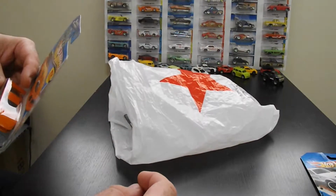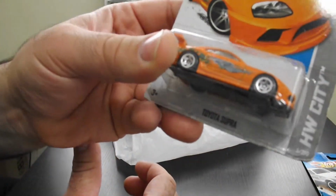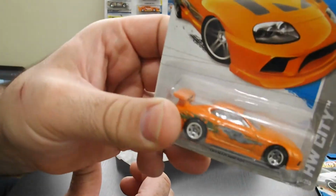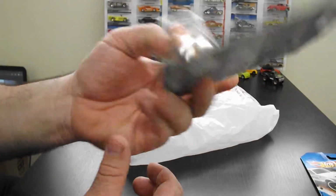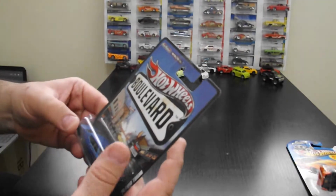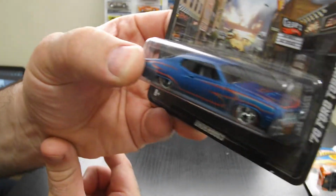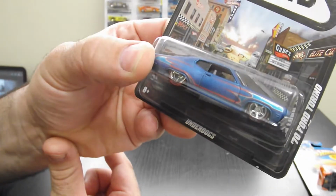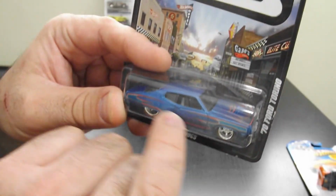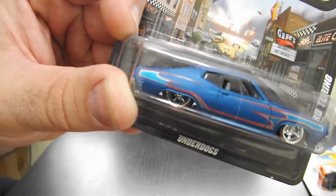And this is probably one of my best pickups from here. Supra. Fast and the Furious Supra. I haven't seen this many places. And last but not least, this Hot Wheels Boulevard 70 Ford Torino. This thing is gorgeous, real riders, but the paint is flat, but then the graphics are glossy. I mean, this thing is beautiful.